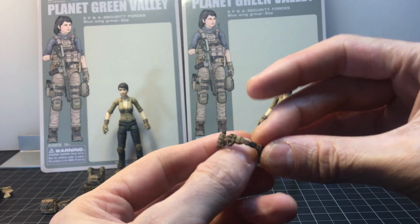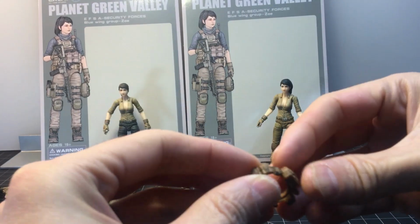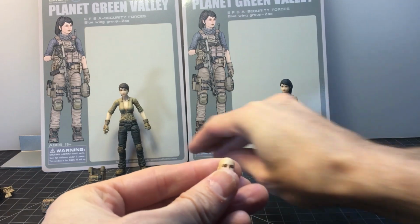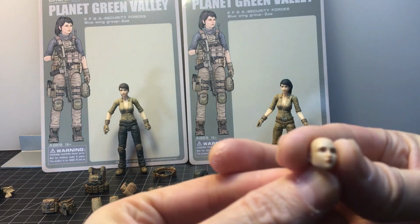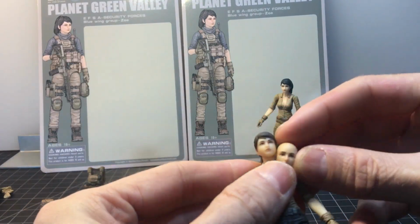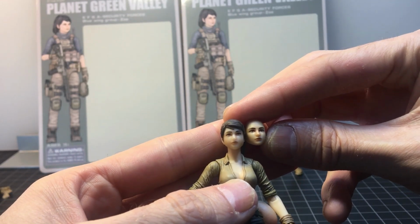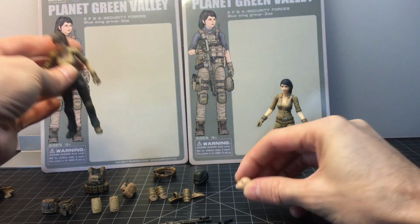Here's a belt that she came with. Again, the other figure has the same exact stuff, painted exactly the same. There is no variation in the gear. Same weapons, everything. She comes with this extra head that allows you to use the helmets without the ponytail. So, and it's well done. It's well painted as well. See if I can show you both together. Do you think it is the same face? And I think this version, the lips are a little lighter, just a little bit.